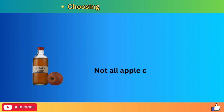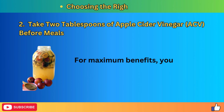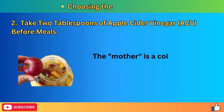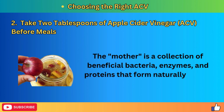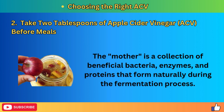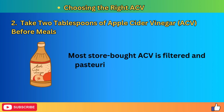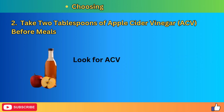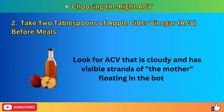Not all apple cider vinegar is created equal. For maximum benefits, you need to use unfiltered raw ACV that contains the mother. The mother is a collection of beneficial bacteria, enzymes, and proteins that form naturally during the fermentation process. Most store-bought ACV is filtered and pasteurized, which removes these health-boosting elements. Look for ACV that is cloudy and has visible strands of the mother floating in the bottle.